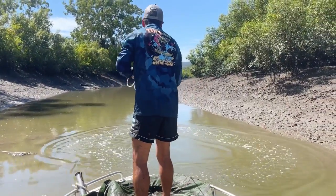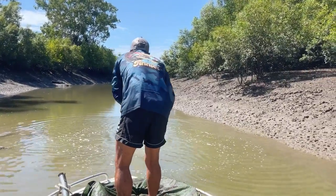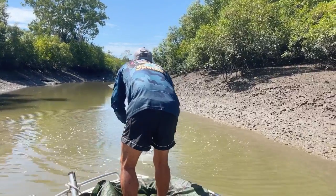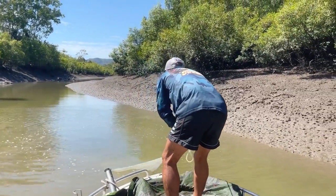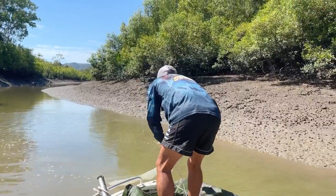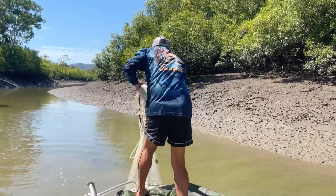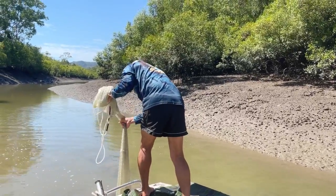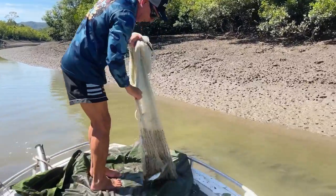Look at the mullet. Okay. Holy. Lucky there's no bait in the creek.